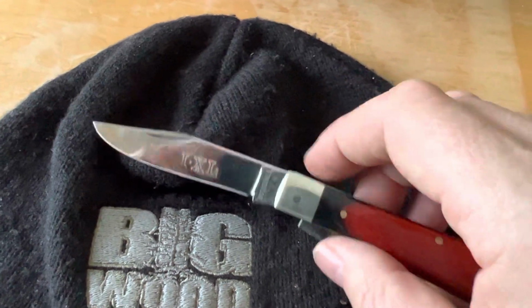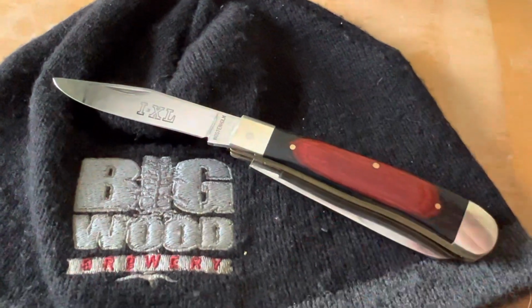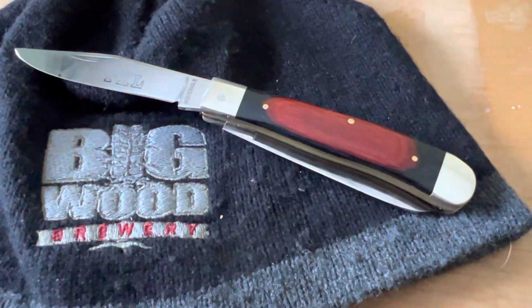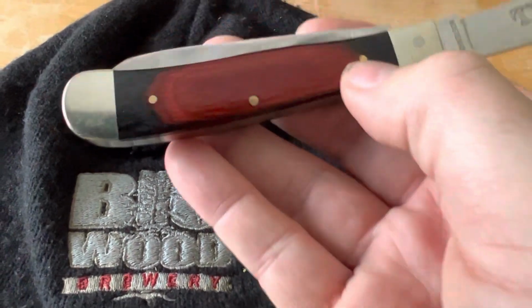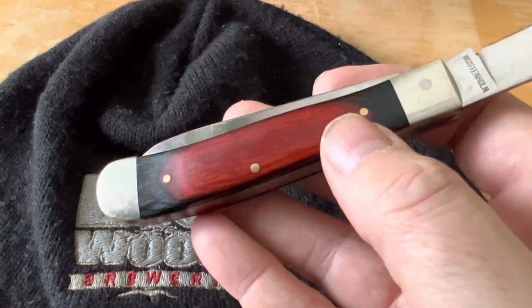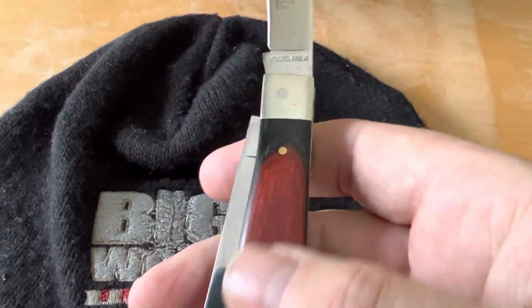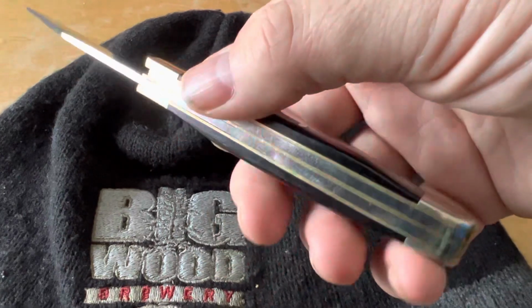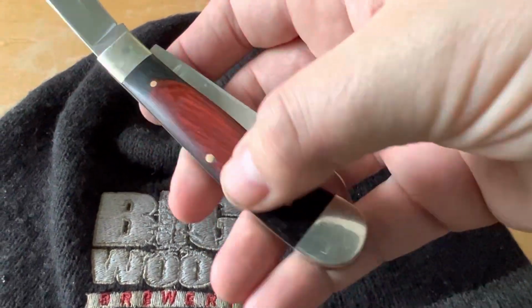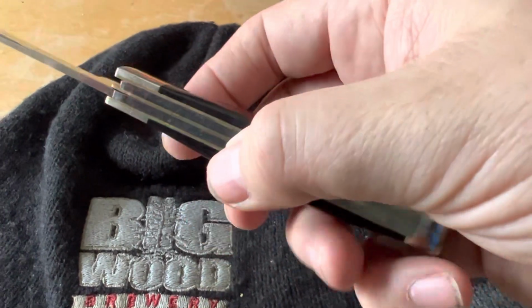I think the steel on this is 440C, at least as far as I've been able to determine online. You can see we have the nickel silver bolsters. You can see the pin in there. The wooden handles are held on by 3 brass pins. Pretty flush, maybe just slightly proud.